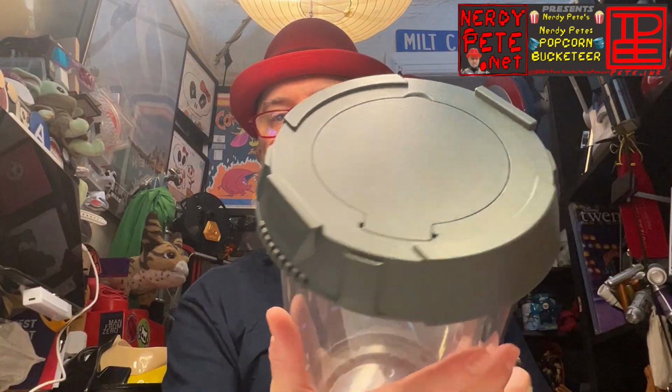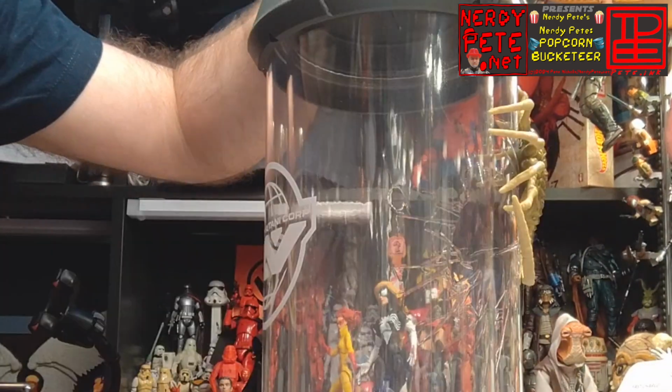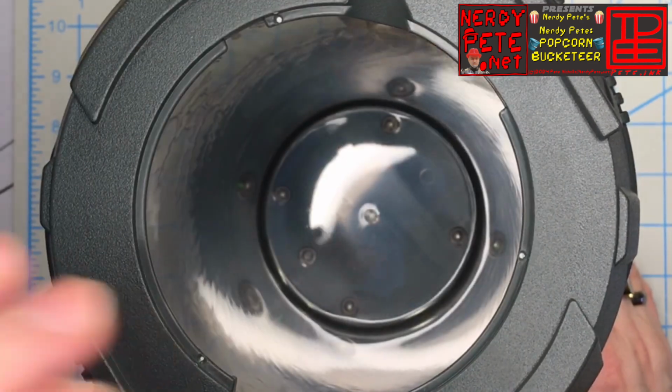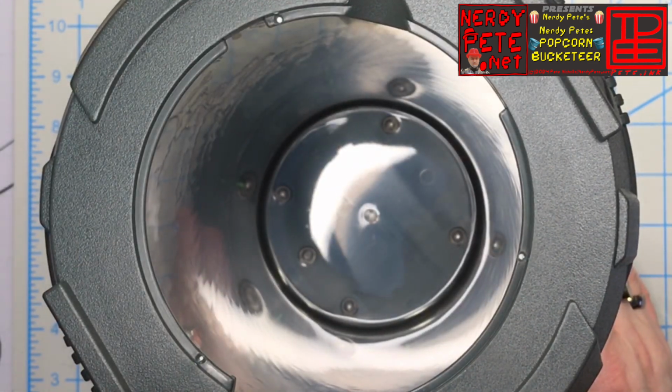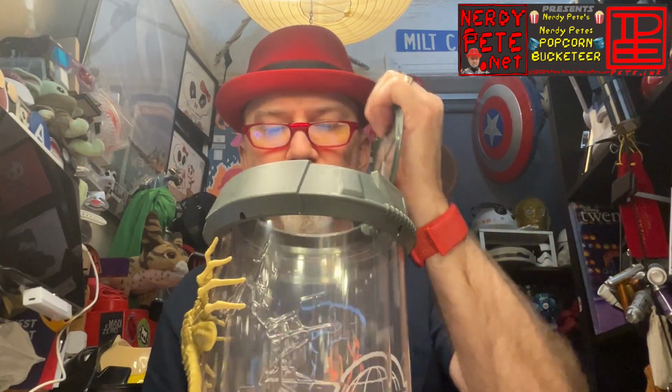And the same with the lid, which is very cool. And then I'm just gonna go ahead and open it up, and we'll get the top view. And that's cool. Whoop. New plastic smell.